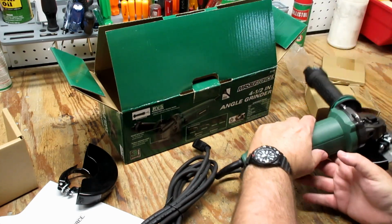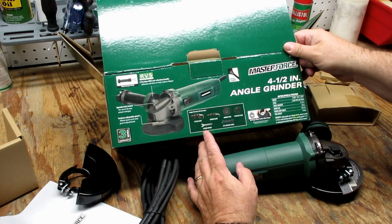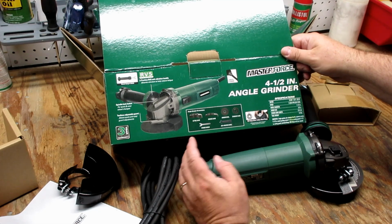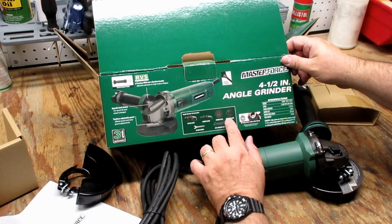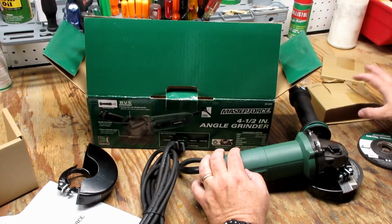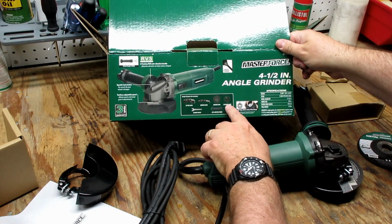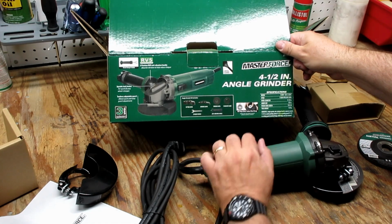Okay, now, it's got the SDS flange, allows toolless wheel change. Allows tool-free wheel removal without need for a wrench. Okay, but they're giving you a wrench anyway. I'm perplexed. Okay, it says standard flange. Now, I don't see any standard flange in here. This is what's in the box. This is a grinding wheel and standard flange. Grinding guard and cutting guard.